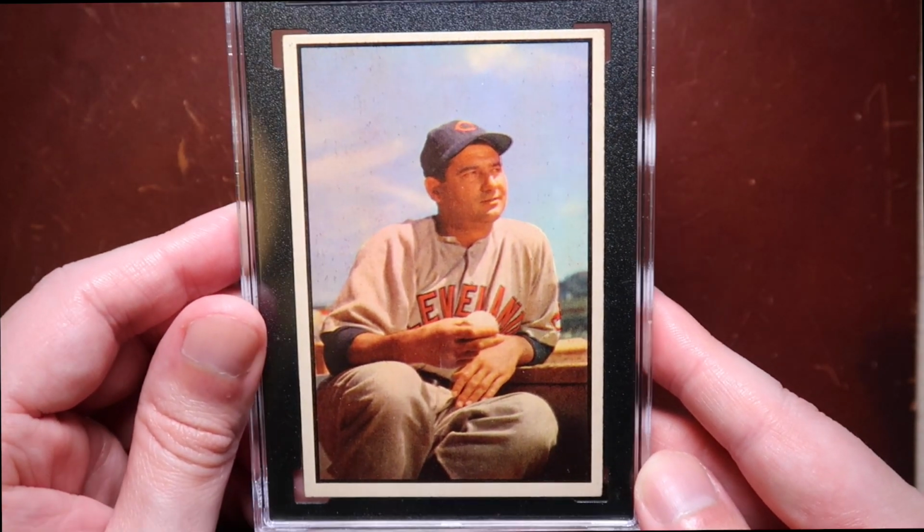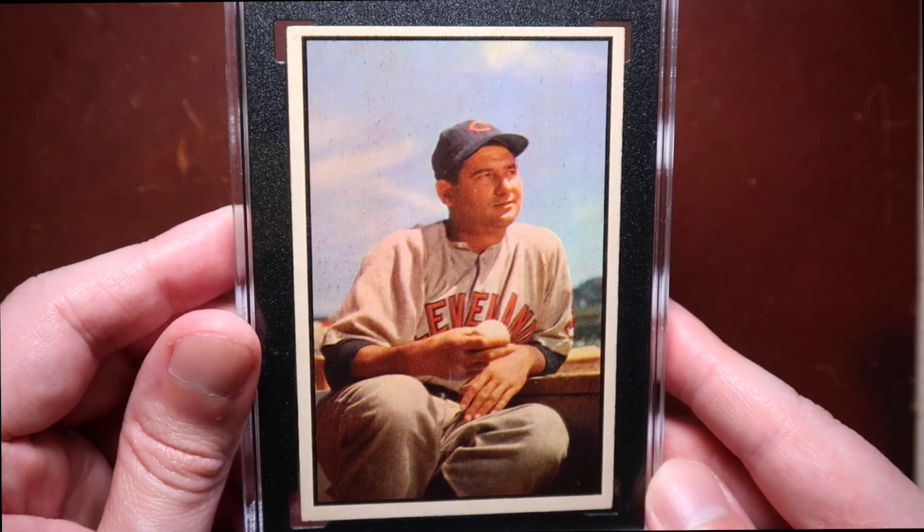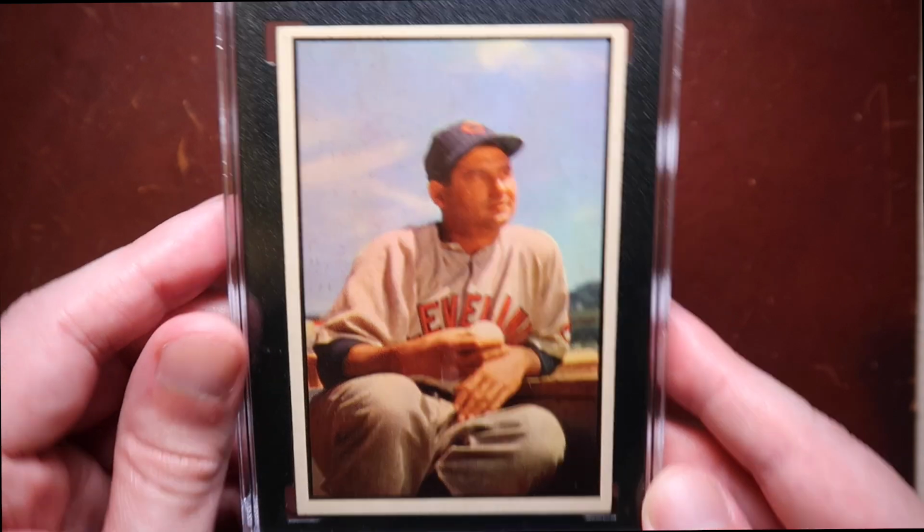So there you go. So even if I take the top of the label off, you can see. Pretty solid card to add to that collection. Love these pictures, especially when the image is nice and crisp like that. So that's pretty good. So that's another one. And then we'll finish off with a couple of Favres.